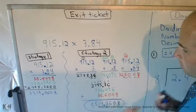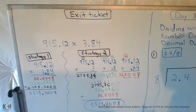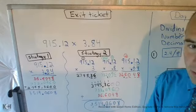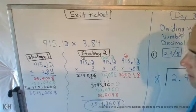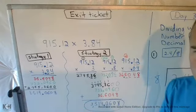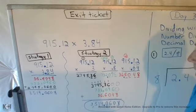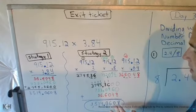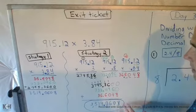If it helps you, just place the zeros where there's an empty place value. Keep that in mind. And ultimately, the answer, no matter which strategy you used, should have been 3,514 and 60,000 thousandths, 8 ten thousandths.